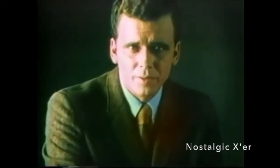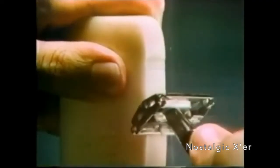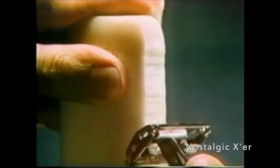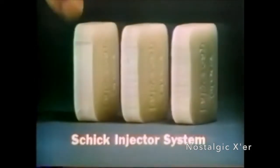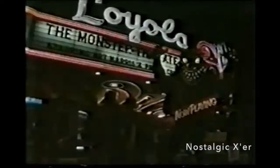Razor blade shimmy. You can't see it happen on your face, so I'll show you what it's like on this bar of soap. Double-edged blade shimmy, because the razor doesn't hold them very firmly. Band razors don't make shaving any smoother. They have a shimmy all their own. Fortunately, there's the Schick injector system, with a razor that locks the blade in this tight. That controls the shimmy, so you shave your whiskers much smoother, more evenly. The Schick injector system. Try it.